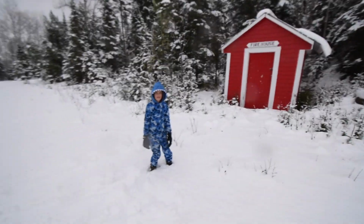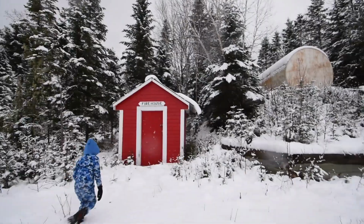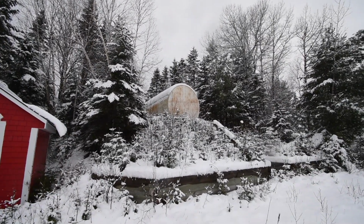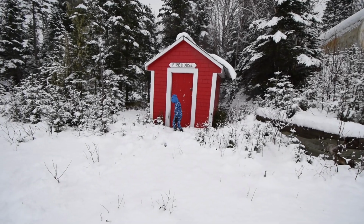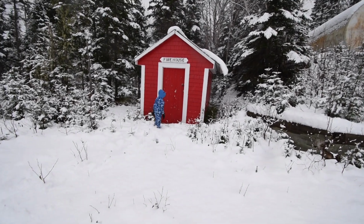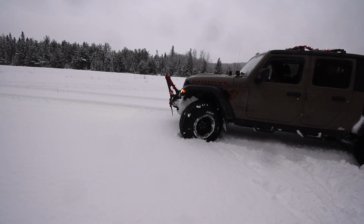Take a picture. What did we find, buddy? A firehouse. We found a firehouse at the end of the airstrip. My guess is that was all water. It might have been fuel at one point, but an old firehouse still sitting here. Somebody's taking care of it. That's pretty cool. Jeep looks real good sitting in all the snow. All that snow piled up underneath it.